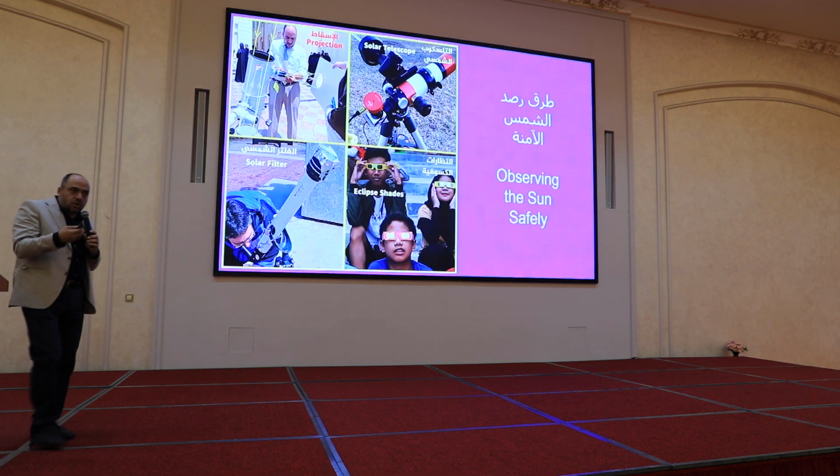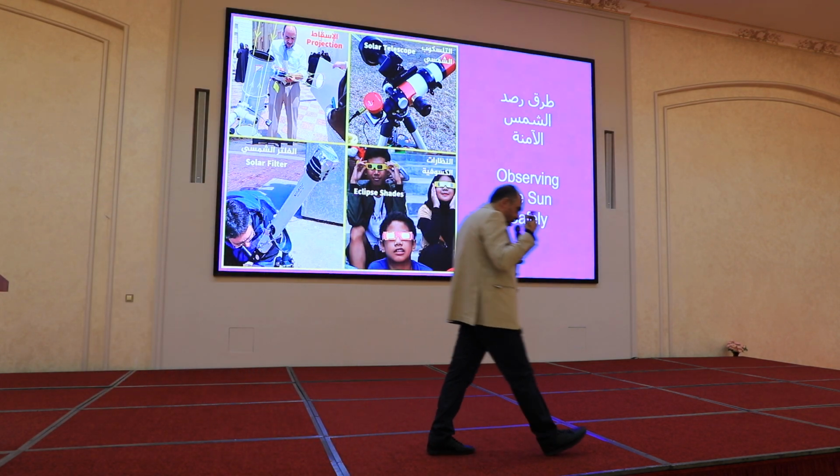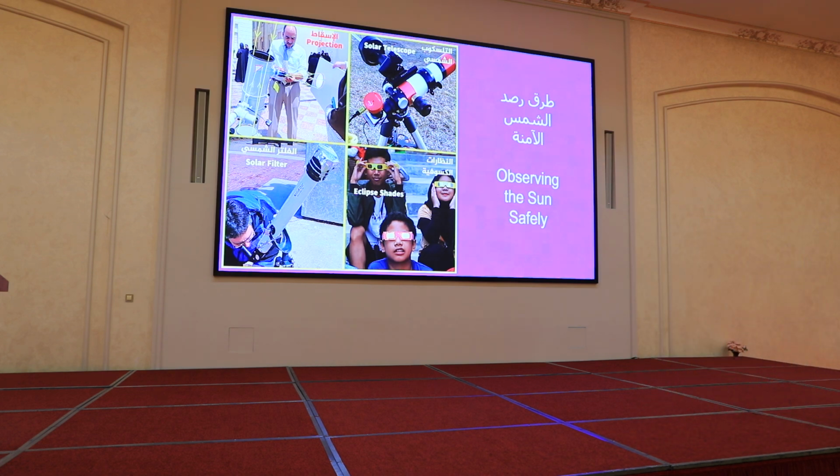How do we observe sunspots, the solar cycle or the sun itself safely? We have four methods. Two methods we are going to carry out in our schools. The first one is the projection method. We don't need to look through the telescope. We just point the telescope towards the sun, so it will be reflected on a whiteboard, and you will be able to see the sunspots by focusing. When you focus the telescope, sunspots will appear.